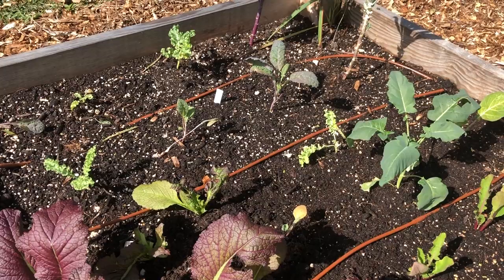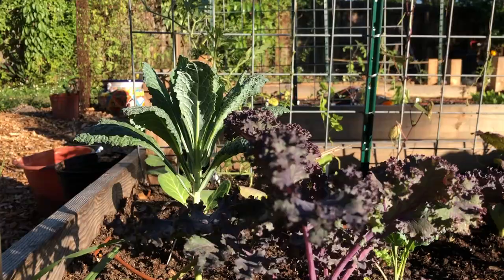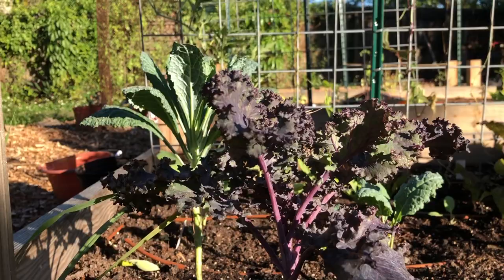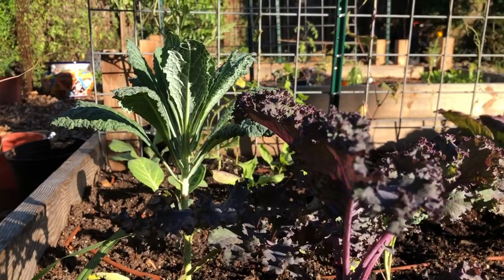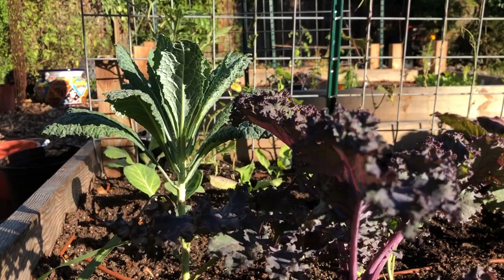We got a little bit of a head start on some plants. These were courtesy of the lovely ladies of Aloha Redlands, a farm and just gorgeous space not far from our new home down in the Redlands. They gifted us these lovely kale heads, which is perfect because we'll be able to harvest from these while our seedlings are growing up.